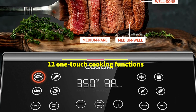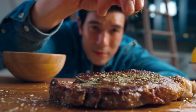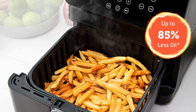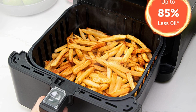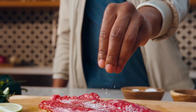The 12 one-touch cooking functions, including steak, chicken, seafood, shrimp, bacon, frozen foods, French fries, vegetables, toast, bake, preheat, and keep warm, make it easy to cook a wide range of foods. This air fryer oven combo also features a personalized shake reminder, allowing you to add or cancel the reminder according to your preference. The COSORI cookbook is included, providing you with 100 delicious, chef-created recipes to try.